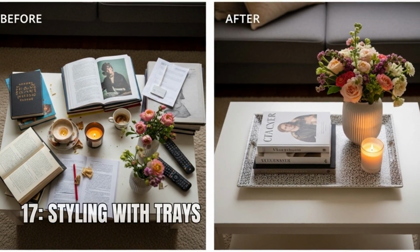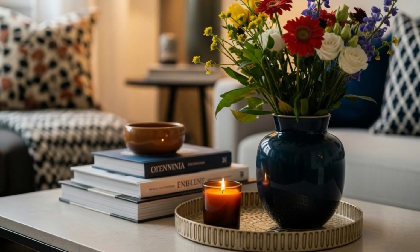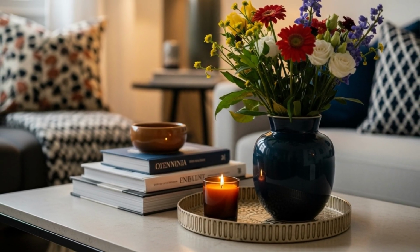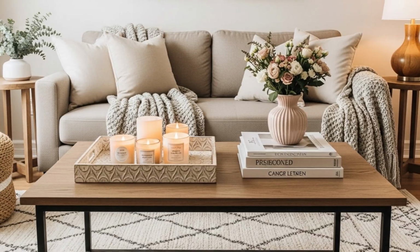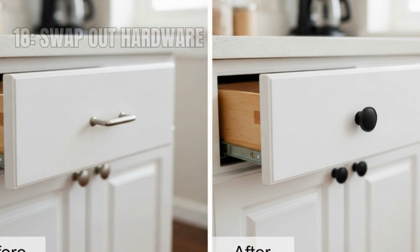A tray transforms random items into a curated vignette. Place candles, books, and a vase on a tray, and suddenly your coffee table looks like a magazine spread. Trays create order and style at the same time.